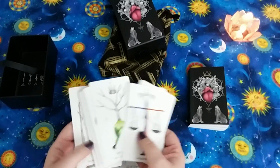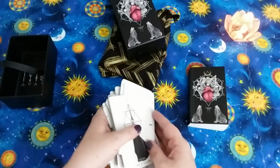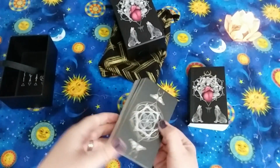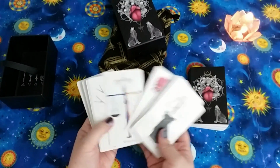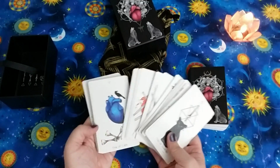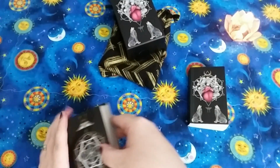There is one extra card in here called the Naked Heart, which I have left in the deck. Most of the time I leave extra cards in as long as they make some sort of sense to me, or I feel like I can read them intuitively. But I love this deck, and I think it would be a really good deck to reach for when somebody wants you to read a non-peoply deck for them. But yeah, I really like this one, and I'm super happy to have it.